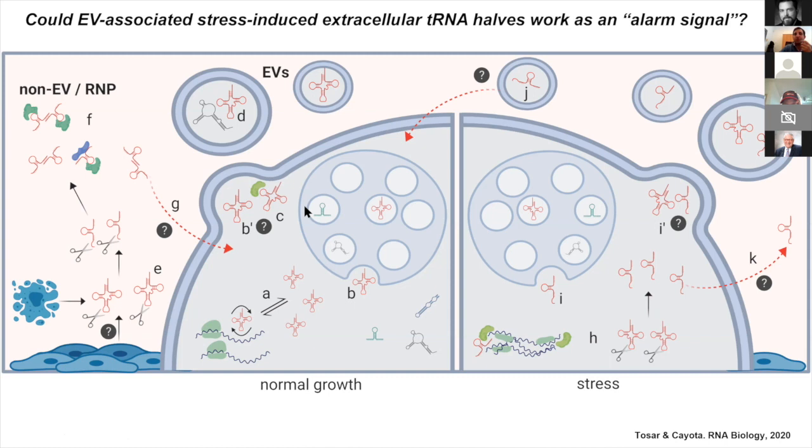But then what's interesting is what happens in a stressed cell. A stressed cell will generate tRNA fragments inside the cell. And we expect that by increasing the intracellular concentration of tRNA fragments, we will now have vesicles containing these tRNA fragments. And we are wondering how cells will respond when they take up vesicles containing tRNA fragments. Remember, these tRNA fragments are potent inhibitors of global translation, so their effects might be broad. And we are considering the possibility that these tRNA fragments might be involved in intercellular communication in a model of cellular stress.